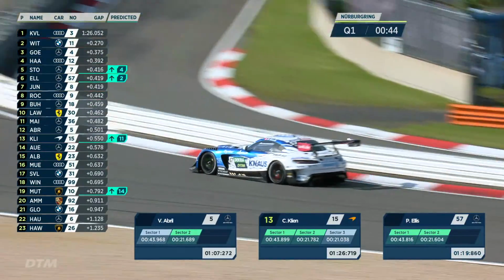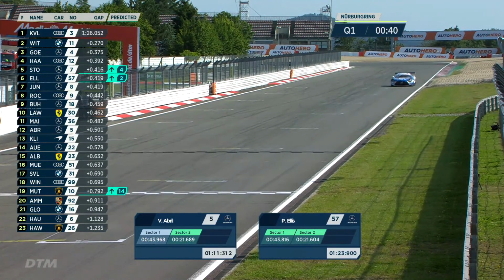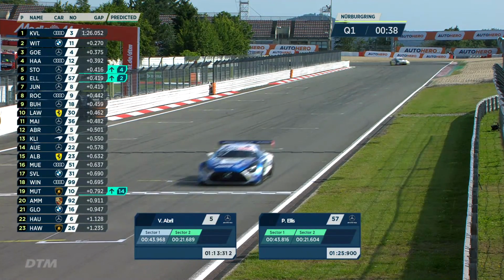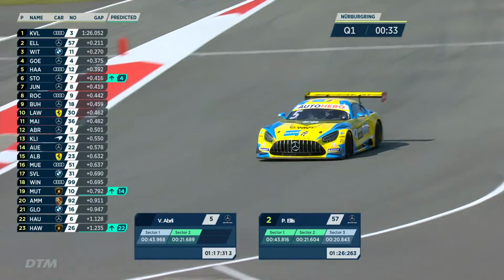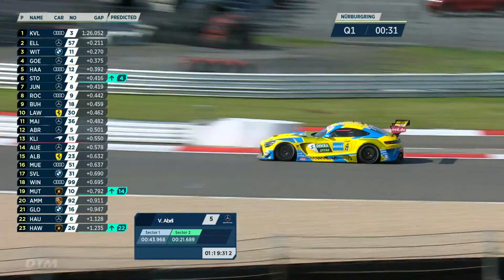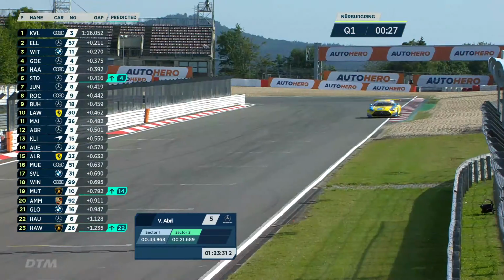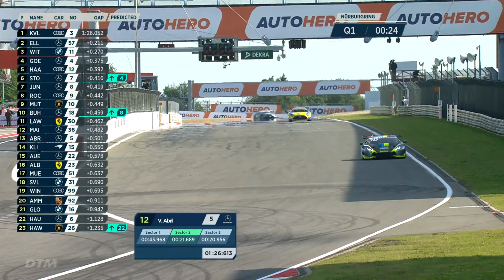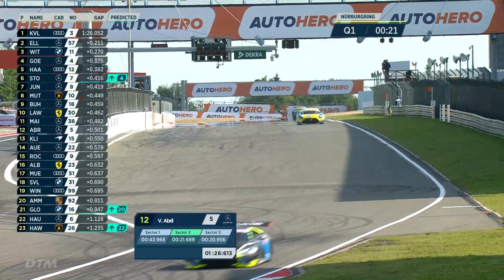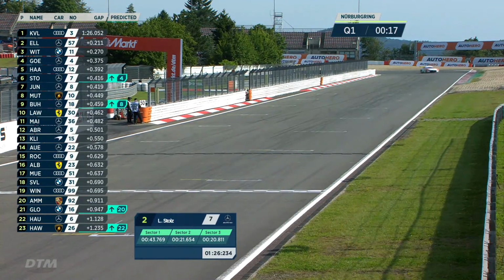Christian Kleen, better lap, goes up to 13th position. At the moment it's Kelvin Van Der Linde, still top of the tree though. His last lap was a 126.858, so this one will be the one he wants to really push on to solidify his position. He's 0.2 of a second clear. Rockenfeller's lost a lap time for track limits at turn 9. So that was on the way into the Vidal chicane. Track limits, lap taken away from him. And then he'll drop back down to 15th place.